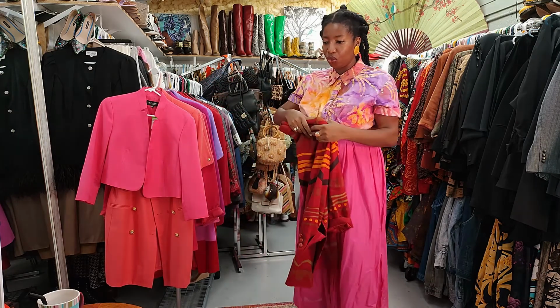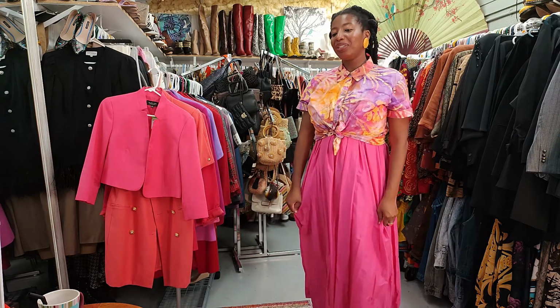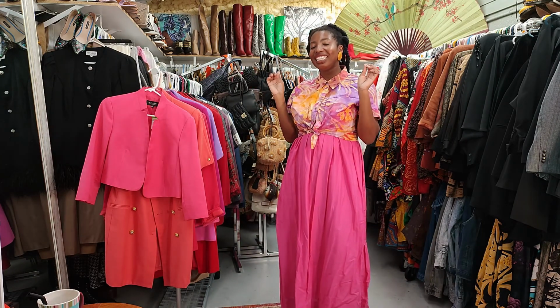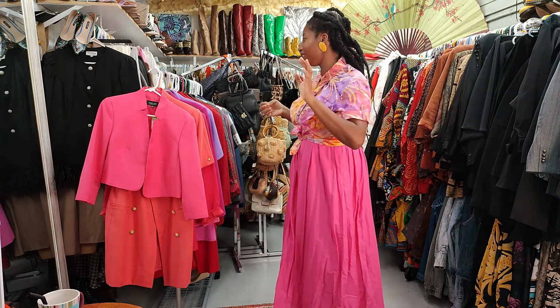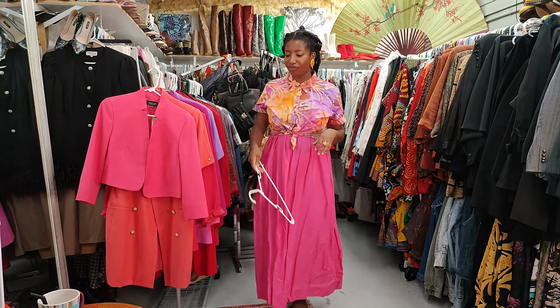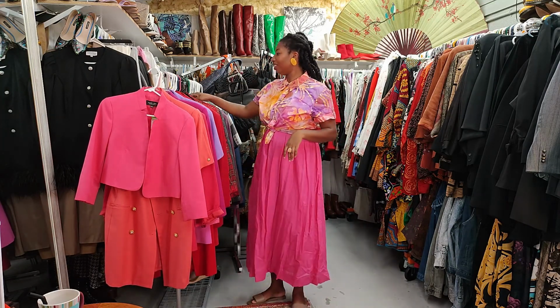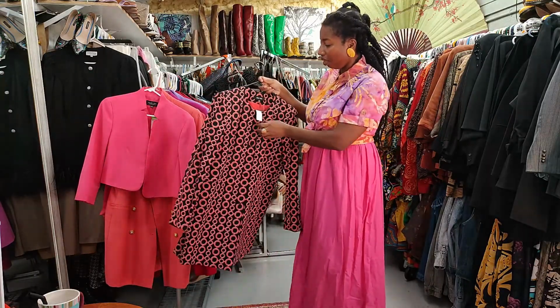This is so size 4. So it was probably a teeny tiny bit tight when I bought it. I just fell in love with a print. I think this is what happened. Because I can't. No, it's crazy. So this, oh, I love it. I never wore this though.